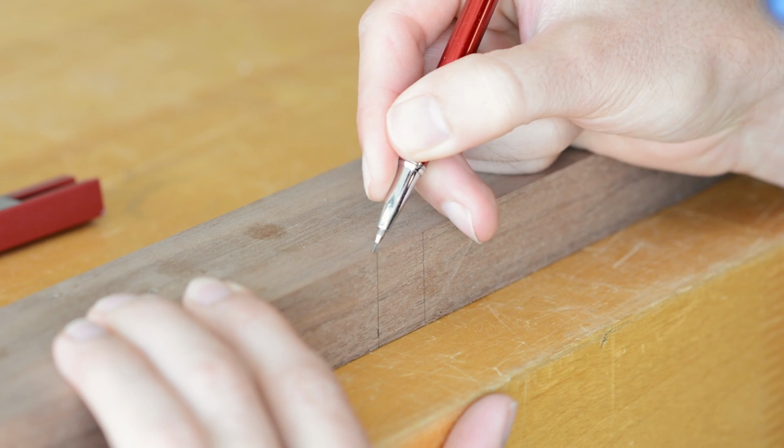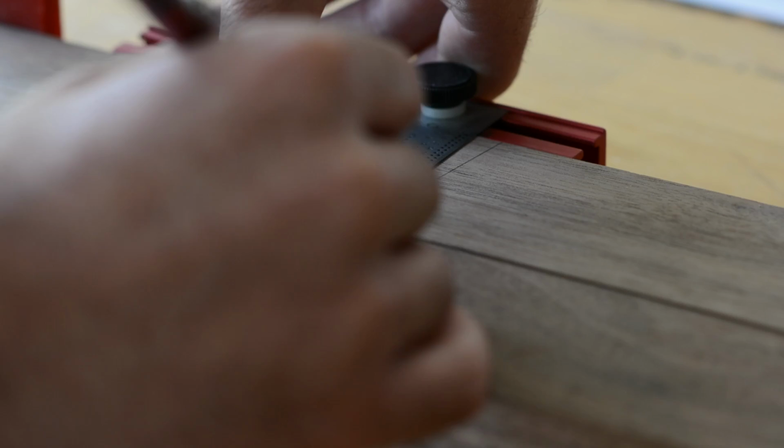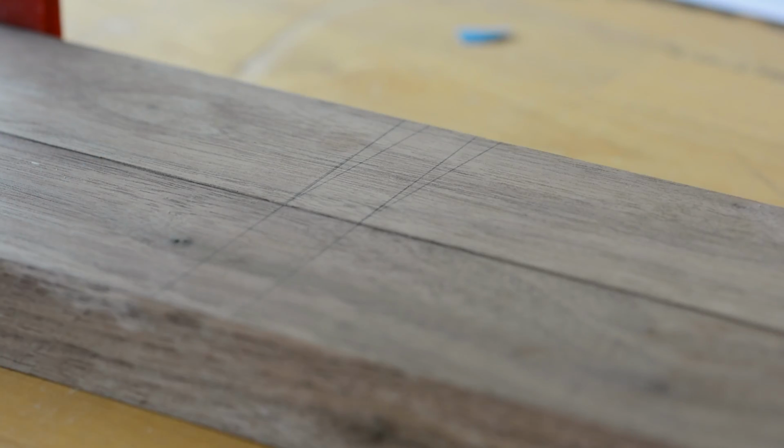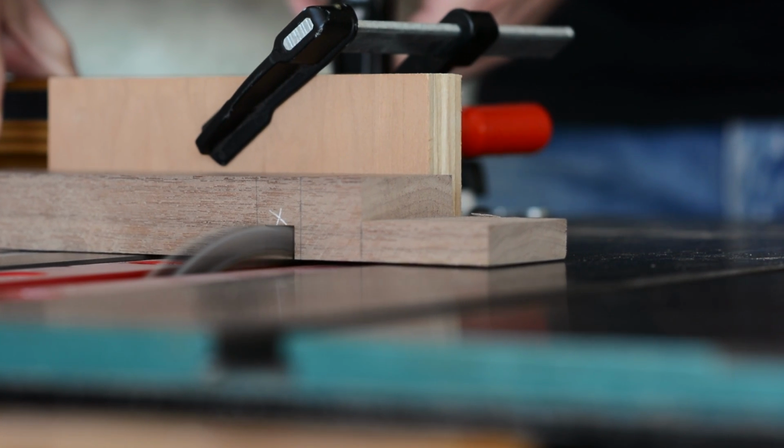Next, I marked out all of the dados for the vertical pieces. Each will have 3. 1 for each of the shelves and another really big one to hold the cabinet. Then it was back to Dado City.